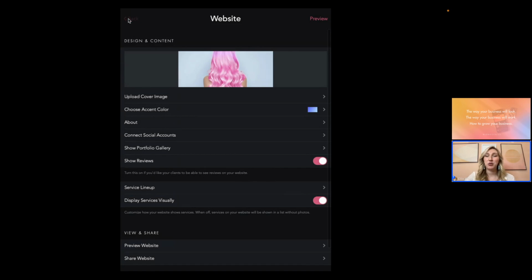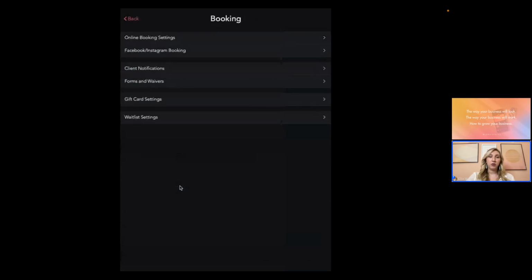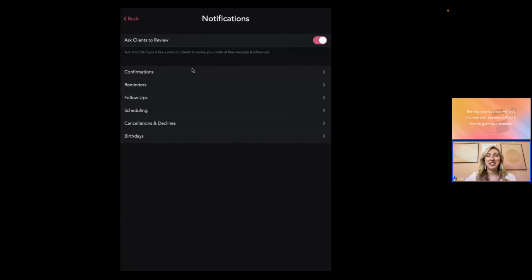Tap back out of here to our settings menu. We're going to look under My Business to that third option, Booking Controls and Notifications. From here, we'll tap on the third option that we see here, Client Notifications, which makes sense because we're notifying them to leave a review. All you have to do is slide this to the right to ask clients to leave a review after they've checked out of their appointment with you. Again, this is an emailed receipt follow-up that happens after they leave, so you don't even have to go through that awkward ask anymore either.